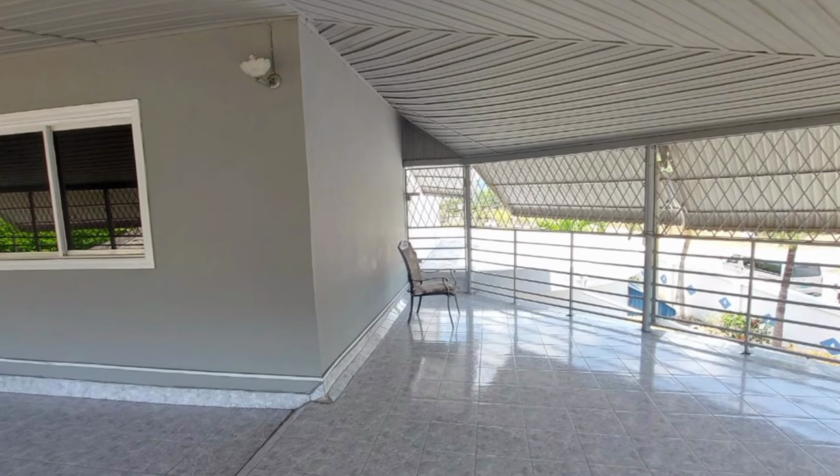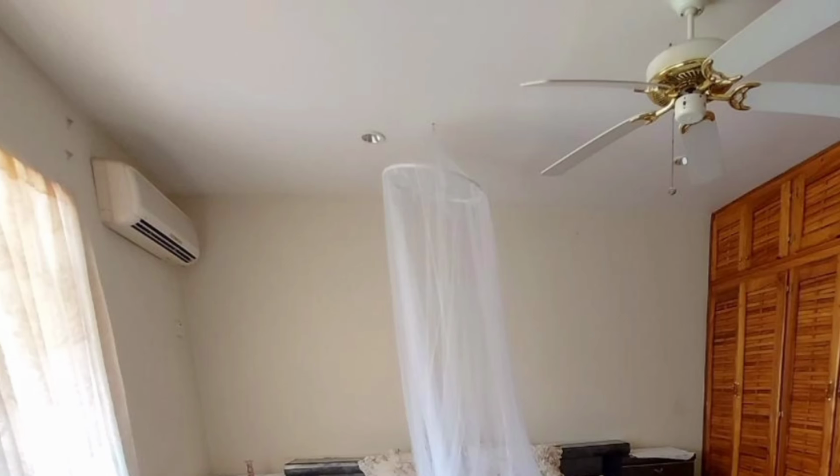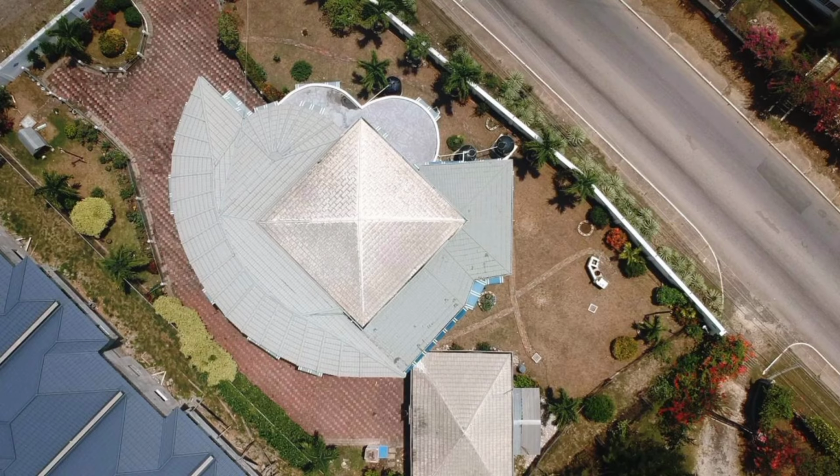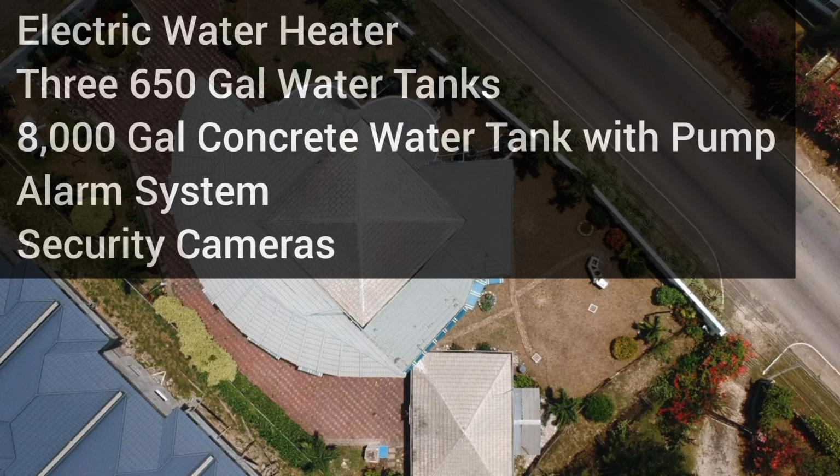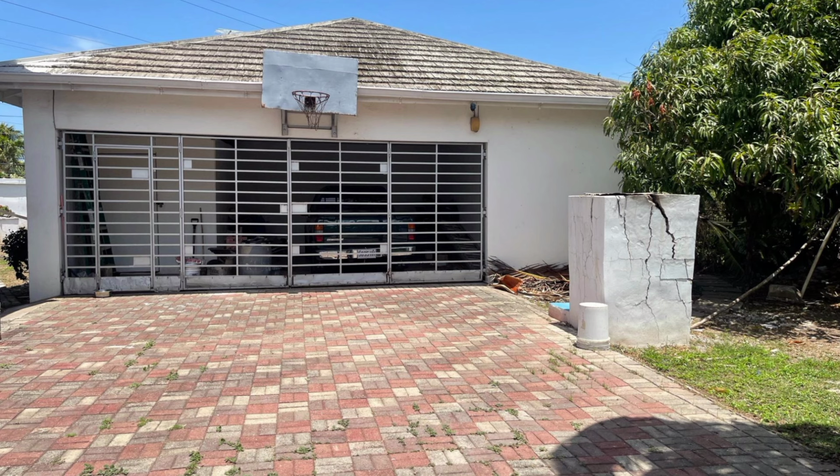and a large balcony. Amenities include split-level unit air conditioning in bedrooms, ceiling fans, electric water heater, three 650-gallon water tanks, 800-gallon concrete water tank with pump, alarm system, and security cameras. There is an outbuilding that houses the carport, additional storeroom, and helpers' quarters.